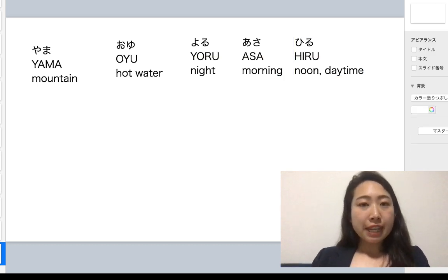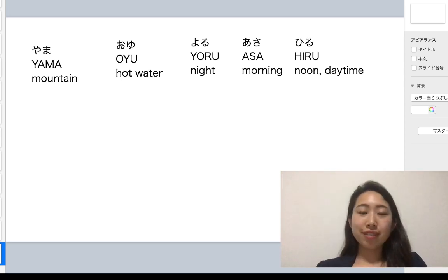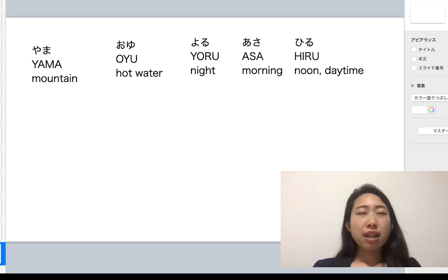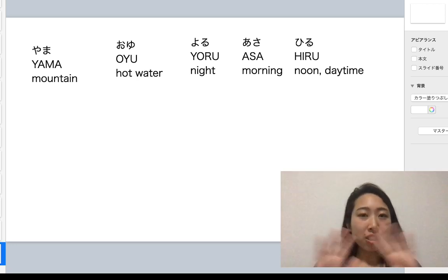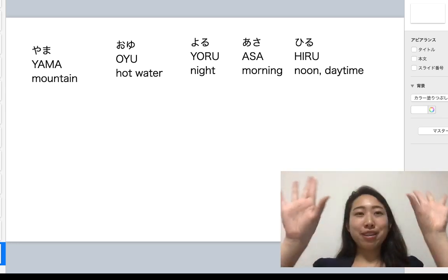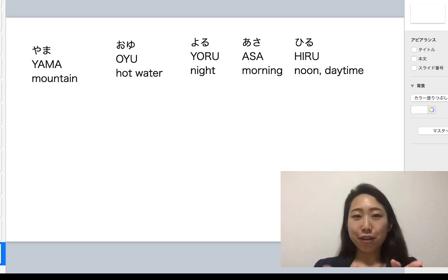Actually, in Japan, evening and night are the same. It's yoru. So basically, we only have 3 time zones: asa, hiru, yoru. There are some more detailed words in Japanese, like very early in the morning, or a little late in the morning, or brunch times, or very late at night. So it's going to be a little difficult, so we will just skip it for now. Please remember just 3 words to explain the time zones of one day: asa, hiru, and yoru.